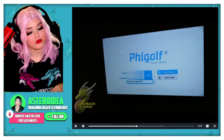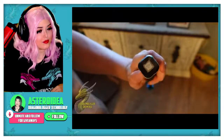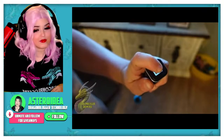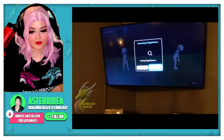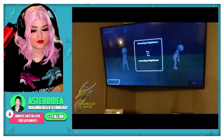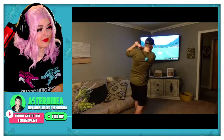You should be good to go. There's really nothing to setting this up, my friends. So now that you have the app installed and you have the setup, all you want to do is just hold down on top of the sensor right here until it starts flashing, like you can see. And then the Fi Golf app will automatically recognize that it is connected and it will pair it and you are good to go. And so just kind of showing you guys some of the things you can do on this.